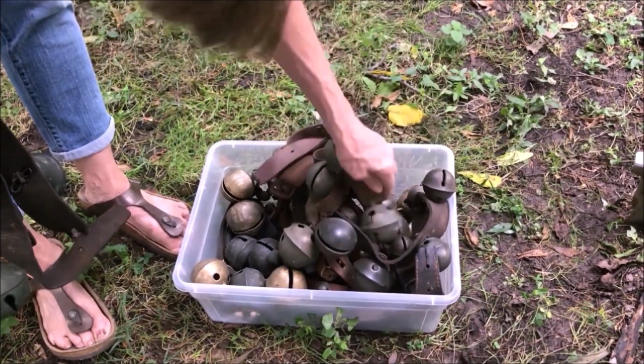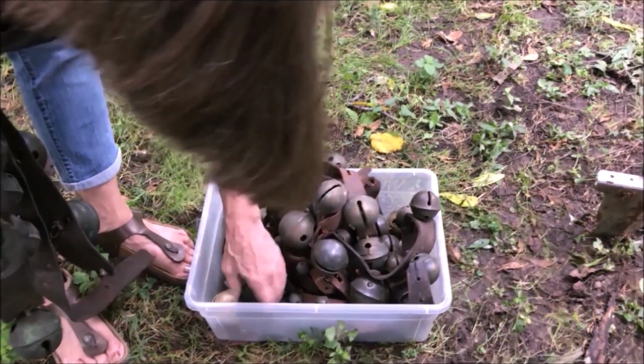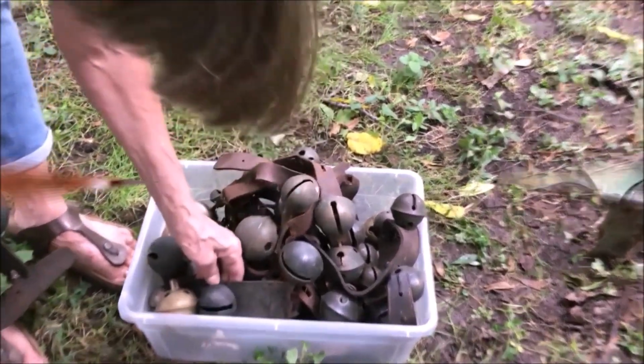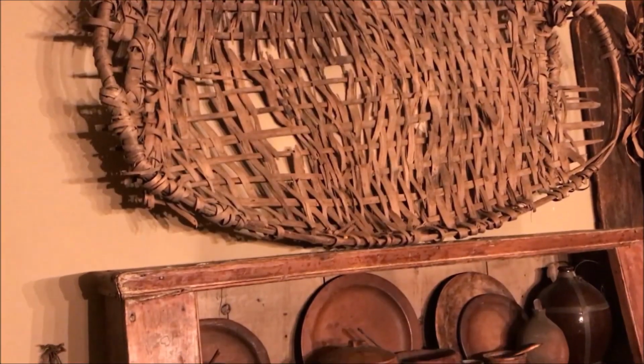You are a true saver of history. I'm in awe. Let's see if there's anything unusual. Wow, look at that. What is that giant thing? It looks like a sled. It's either a gathering basket or a winnowing basket. So yeah, there you go.